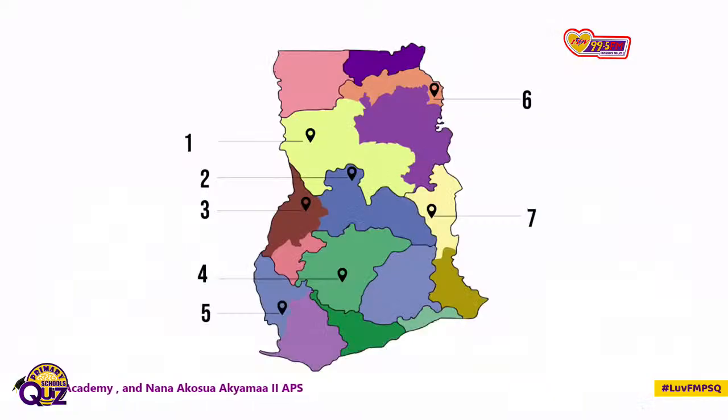Two is Bono East, and the capital is Techiman. Three is Ahafo region, and the capital is Goaso. Four is the Ashanti region, and the capital is Kumasi. Five is Western North, capital is Sefwi Wiawso. Six is Northeast, and the capital is Nalerigu. And seven is Oti, and the capital is Dambai. And so I hope you got all of them correct.